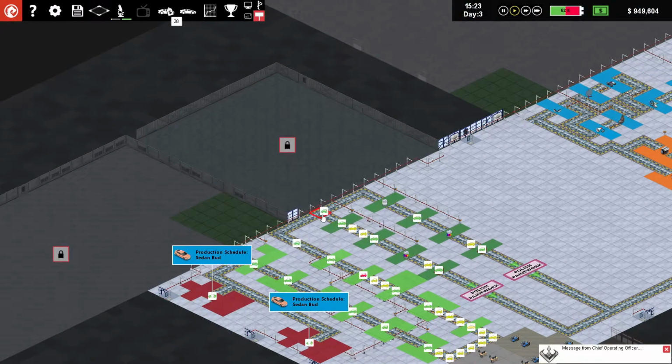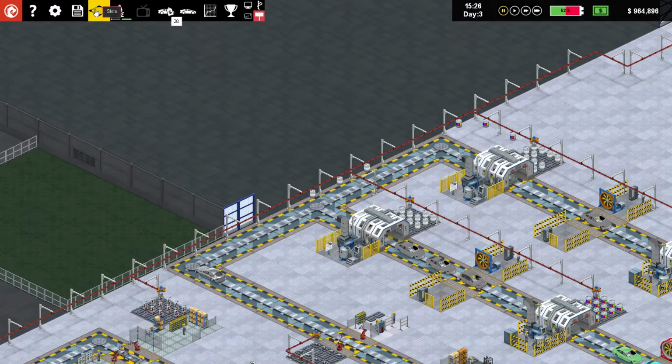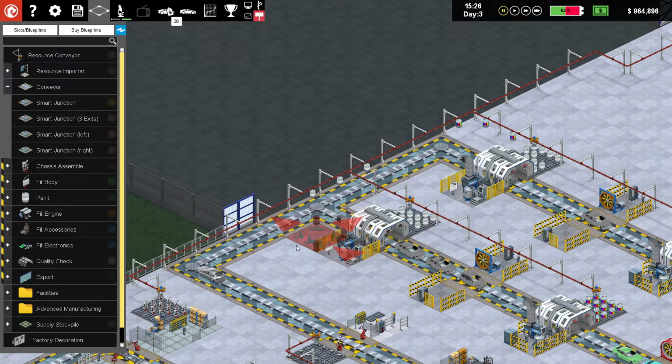Now, I wonder if I can... I'd like to experiment because I would like to divide this in half, actually. Let's just pause this for a second. Hang on. Game, pause, please. Thank you very much. Yes, nice. Now, we have smart junctions. Smart junction right. What does this mean? Let's try it.